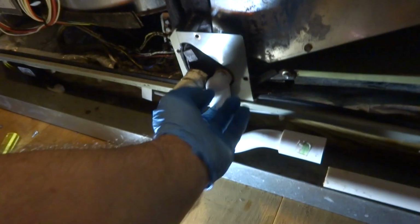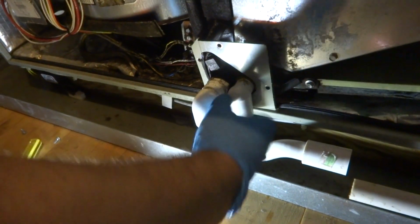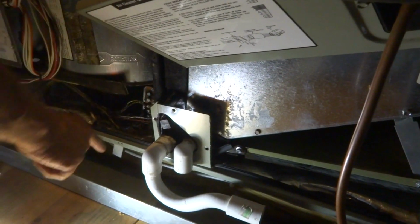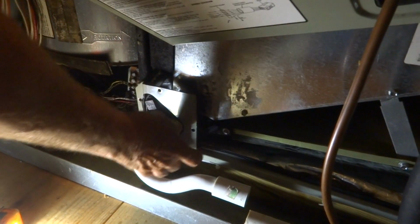I agree. Yeah, it's gotta be blocked because the fan is pulling through the coil. Okay, so you can't have that like that. Okay, well, that has to be blocked. I'm not arguing with you. I'm telling you, that has to be blocked. All the water's leaking inside. You can see it. Nothing at all came out of this.